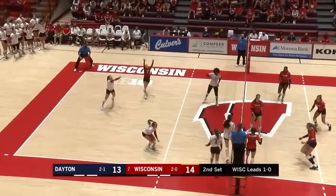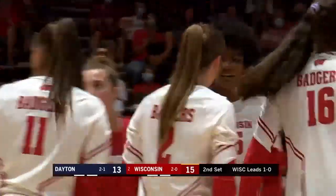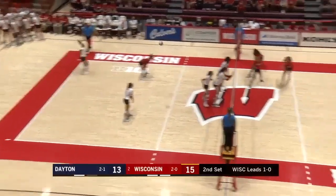Sant to Almodovar and a Bucky block. It's Redke and it's Hilly teaming up to give Wisconsin a 2-point lead in the second. It's 15-13. The Badgers on top by 2 in the second set.